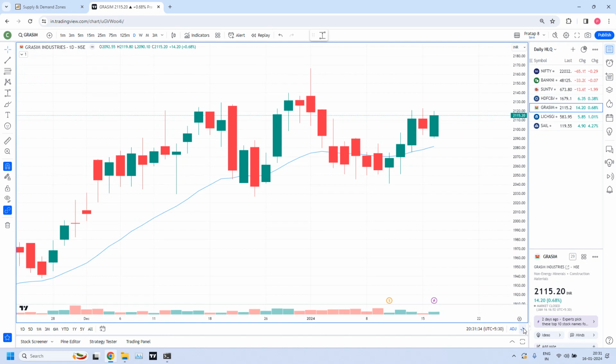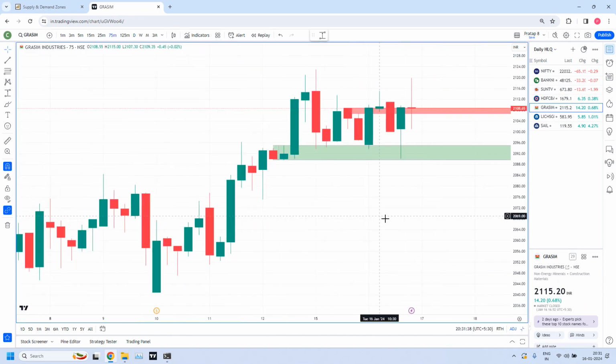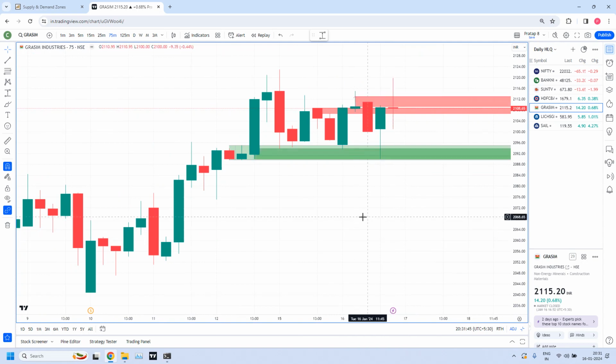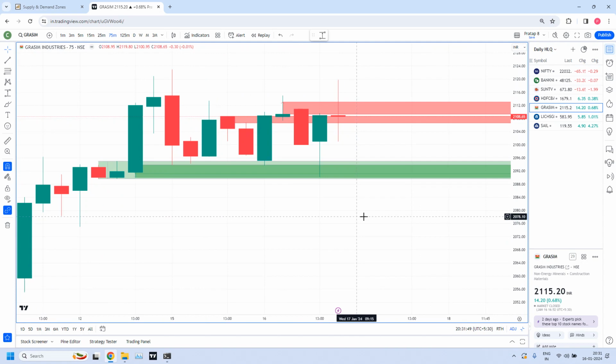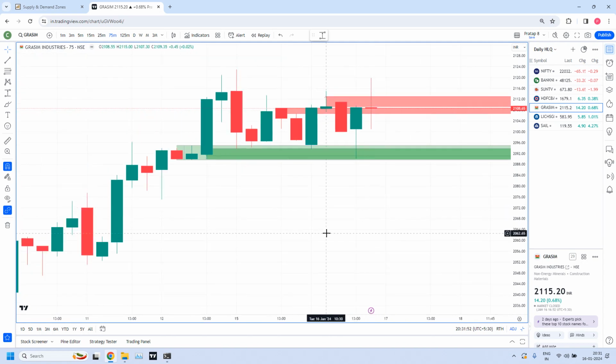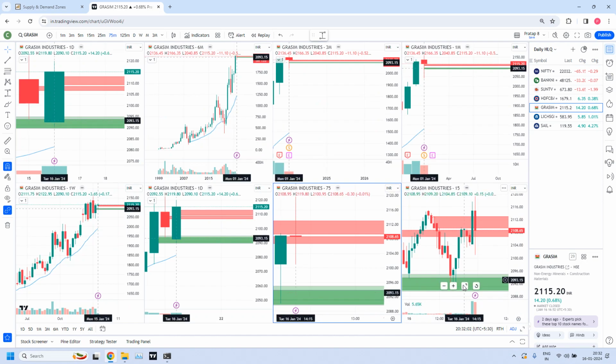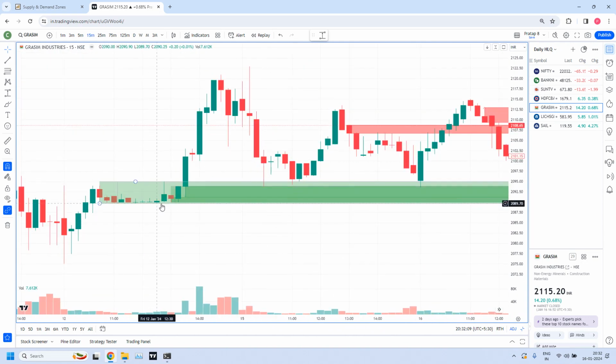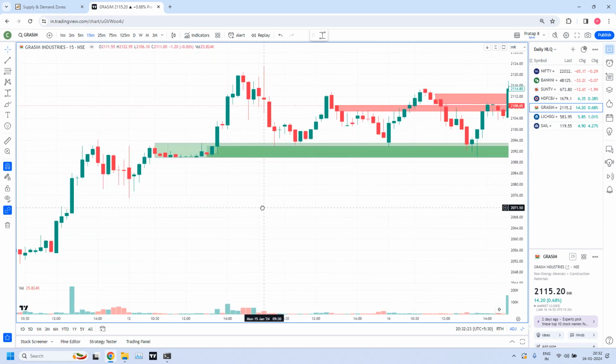Grasim is a 75 minutes high liquidity zone. And if you look into Grasim, we have a rally, base, rally, and this we fine-tuned to the 15 minutes level. Let me show you the 15 minutes zone. So here we have a 15 minute zone. We have a base candle, we have a leg-in candle, 2 base candles and a rally candle. So within this area, you can fine tune at 5 minutes level.